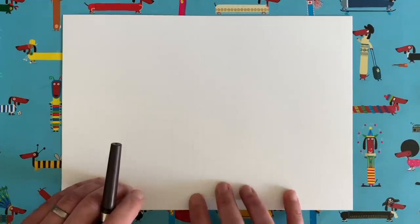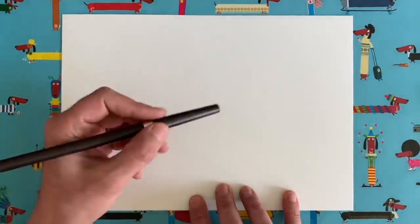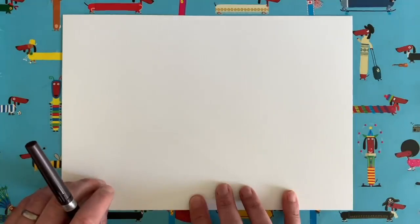So I thought I would draw a peacock for you today. A lovely peacock with a great big fanned tail that you can colour in and design however you'd like to do it. Does that sound like a good plan?